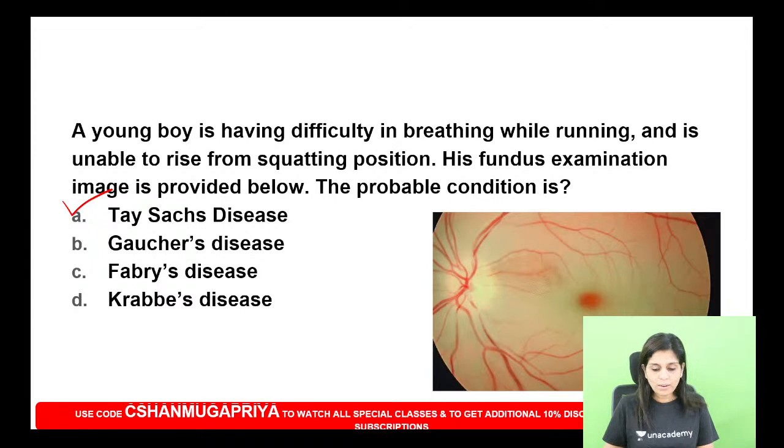For a better understanding, the cherry red spot is nothing but a relative prominence of the fovea. In cherry red spot, it is a brighter fovea when compared to the translucent surrounding. The macula has a fovea, and the fovea does not have ganglion cells. Whenever there is a lipid storage disorder, only ganglion cells will accumulate these lipids. So the surrounding region will be translucent, whereas the fovea alone, which does not have ganglion cells, will be brighter. That is the reason for cherry red spot, which is seen in lipid storage disorders.